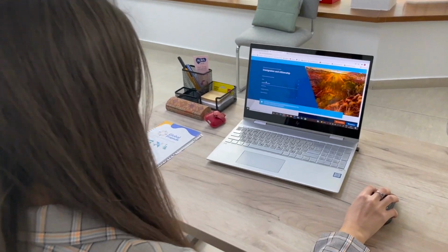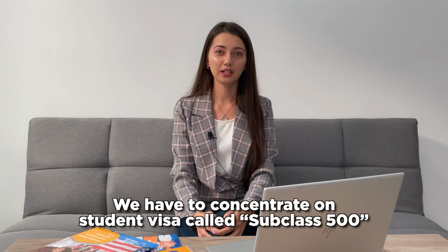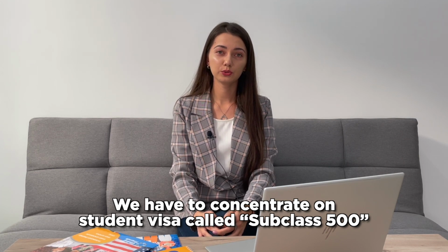Today I would like to share with you valuable information regarding the application process and the documents that you need to attach so that you make your case even stronger and get your visa approved. Firstly, we have to understand that there are so many different visas, but we need to take into consideration the one that is called Subclass 500. This visa allows you to study in Australia for your bachelor or master degree. So please make sure that you choose exactly Subclass 500.